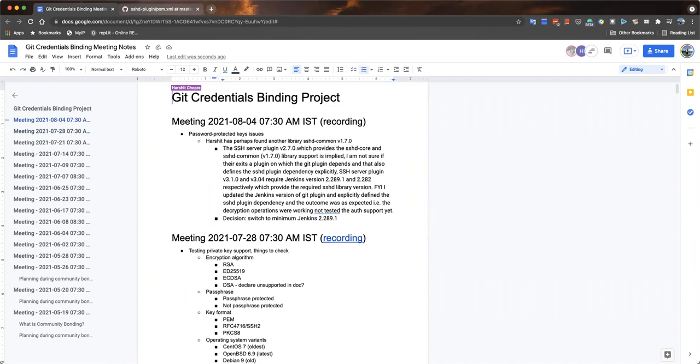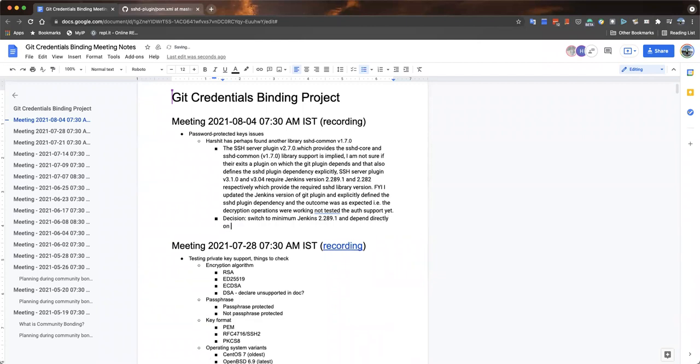Cool. So I'm going to put that in our notes here too. Switch to minimum Jenkins 2.289.1 and depend directly on SSHD core 1.7.0. And you're going to do that in the Git plugin, right? Well, no, it will depend directly on SSHD core 2.7.0, I think it is. The current version is 1.7.0, and that's in 2.7. My bad. And then that'd be in the Git plugin, right?